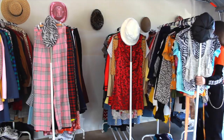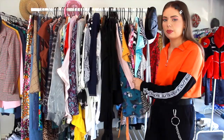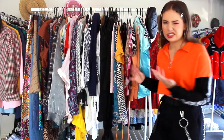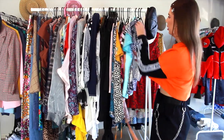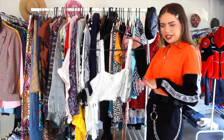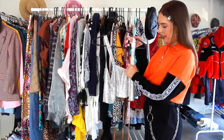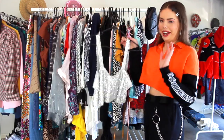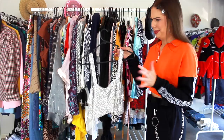This rack is a bit of a random mismatch. It has a lot of tops, but many of my tops I actually store folded, so we've just got a few bits and pieces here. The one here on the front is this lovely little Diamante number. This is the sort of thing that I cannot part ways with because it is just so gorgeous, but I also never really get any wear out of because I'm a total grandma.